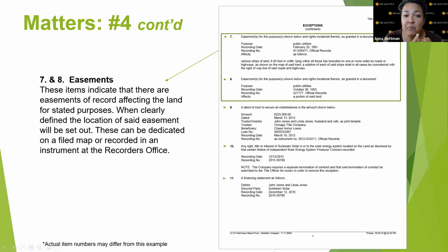So if you're handling a property in a rural area and the neighboring property uses or accesses their property through the property that you're handling, you're going to see that here, an access easement. And landscaping easements, utility easements. So those types of easements will be described here, if any. It doesn't mean that every property has easements.